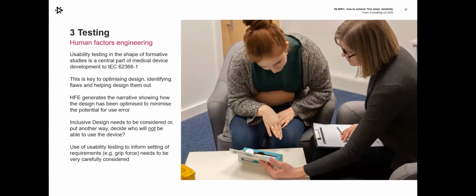A word about human factors engineering in the testing section, really early stage formative studies. It's central to medical device development. I think one key area it can support here is optimizing the design, identifying flaws and helping design them out. This is things about the design that might make it difficult to use, not intuitive to use, not effective to use. And the HFE generates this narrative showing how you've done that and how you've optimized the design.